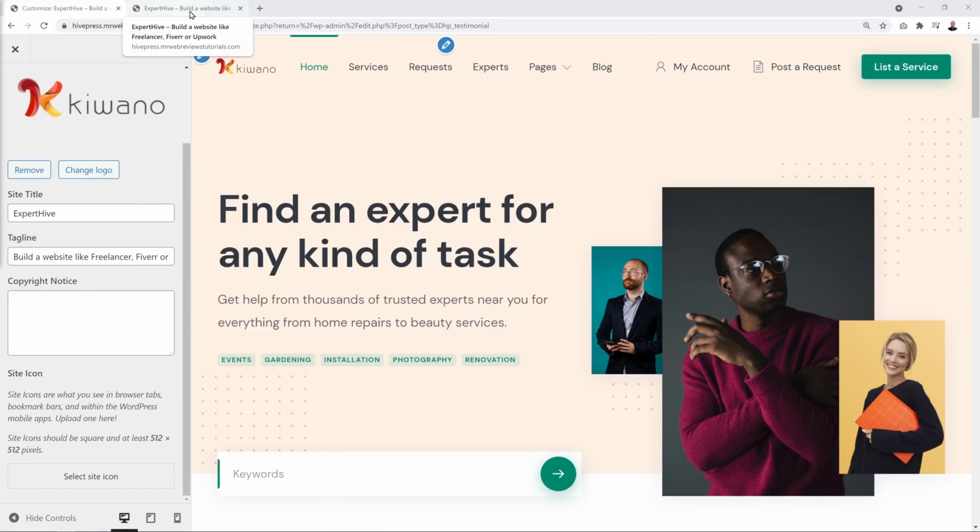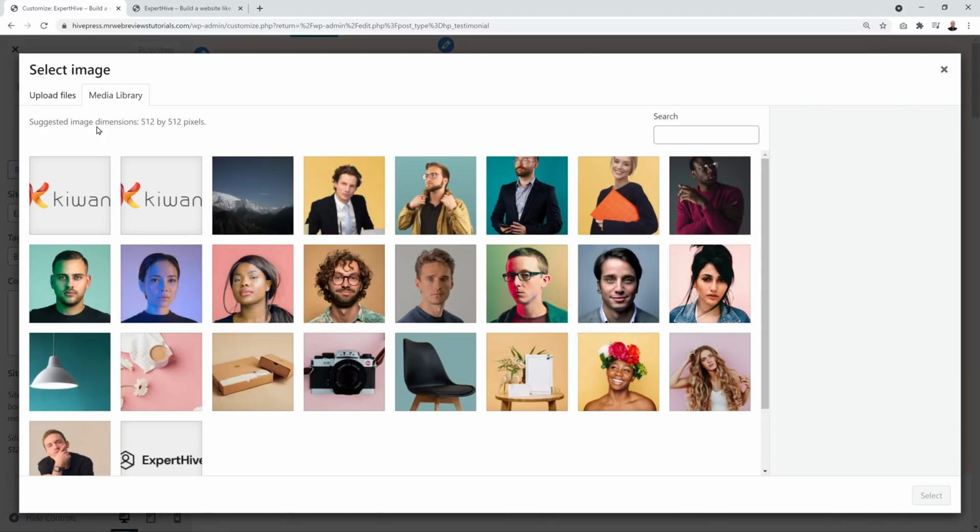So basically on the tab here, you can see there's a small logo next to the title of your website, a small globe. We can replace this with our own logo. So as you can see, we have a nice K here that represents our logo. So why not use that? The ideal size should be 512 by 512. So let's select a site icon.